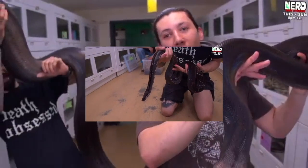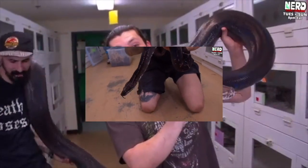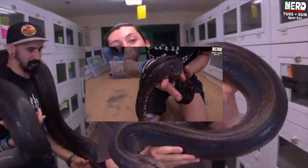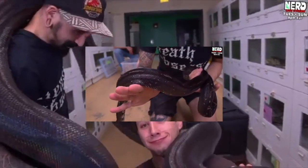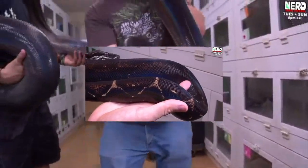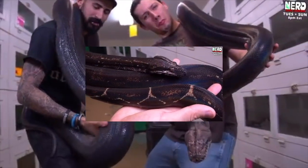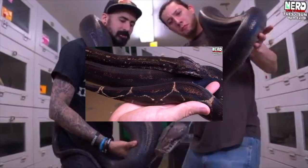This is called an IMG boa, which means an increased melanin gene boa. And what that does is it turns them almost jet black. Now, when you get those darker animals, a lot of the tropical species, you get that high iridescence on them.